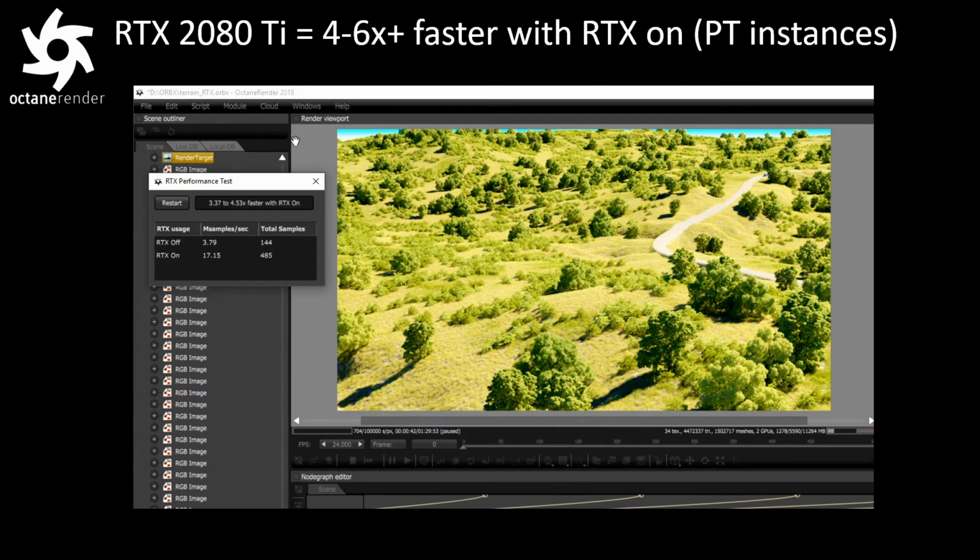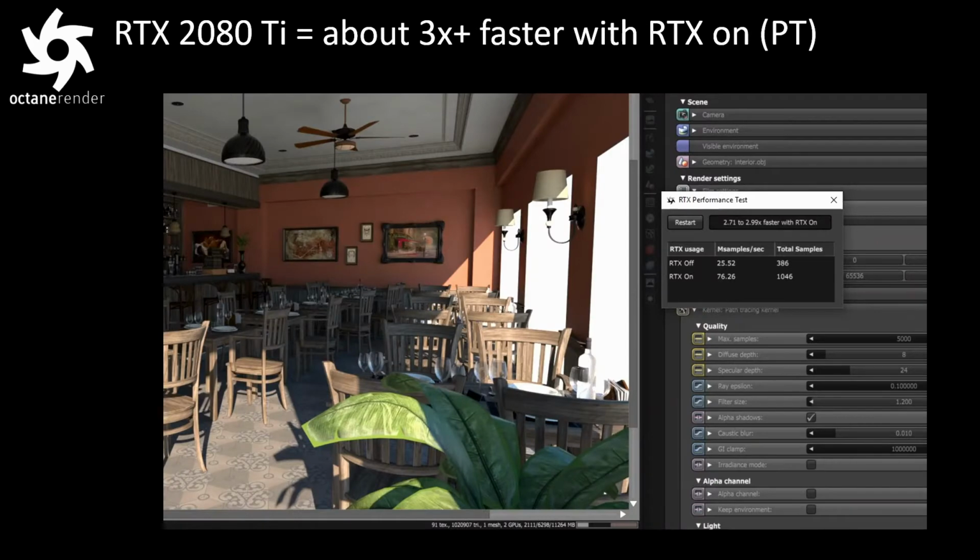We're seeing that with anything that has forests and trees and grass. But even, and this is something that we weren't sure about, we're seeing 3 times the speed with RTX on in path tracing in an interior scene. And these are notoriously noisier than outside, sunlit grass fields. So even so, we're seeing 3 times the speed on a 2080 Ti.